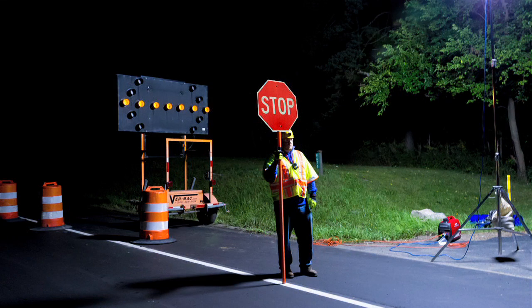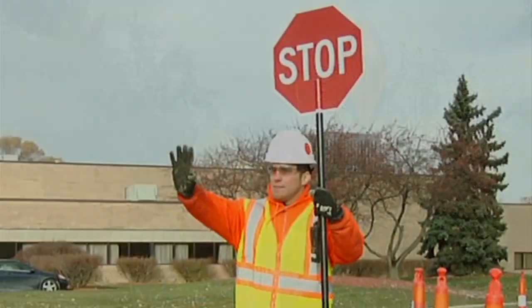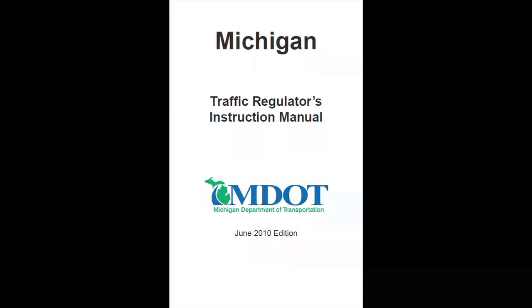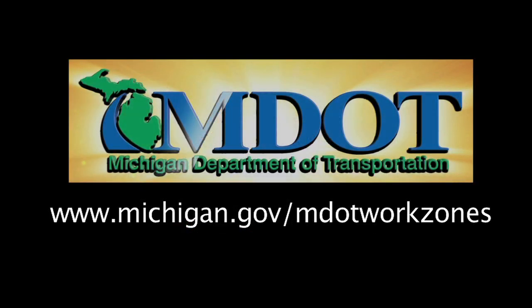Calmly use the paddle sign and corresponding hand signals to maintain order and safely guide motorists through the work zone. Stay alert and use your radio to communicate with other regulators. And remember, watching this video is only one part of becoming a qualified traffic regulator. You must also read the Traffic Regulator Instruction Manual within 12 months prior to traffic regulating. You can get a copy of the Traffic Regulator Instruction Manual and find other detailed, helpful information on regulating traffic at the web address on the screen.